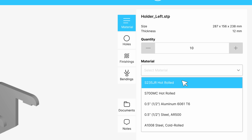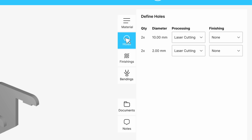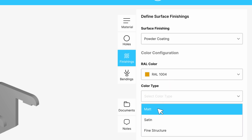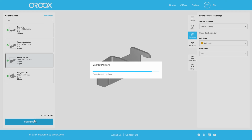Clients can tailor their orders with a wide range of configuration options, including material selection, surface treatments, hole finishes, surface finishings, and much more. Every detail is customizable to perfectly match their specific requirements. Oroox supports almost every production process.